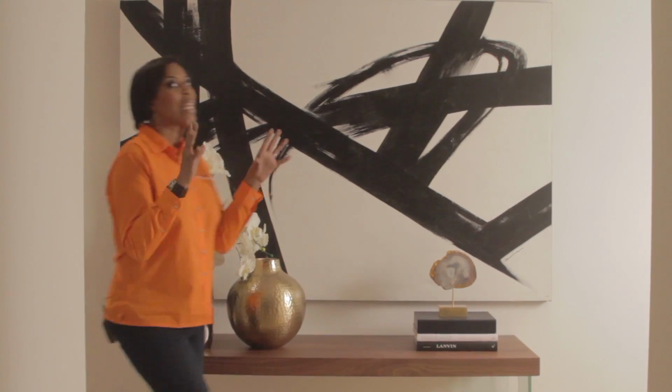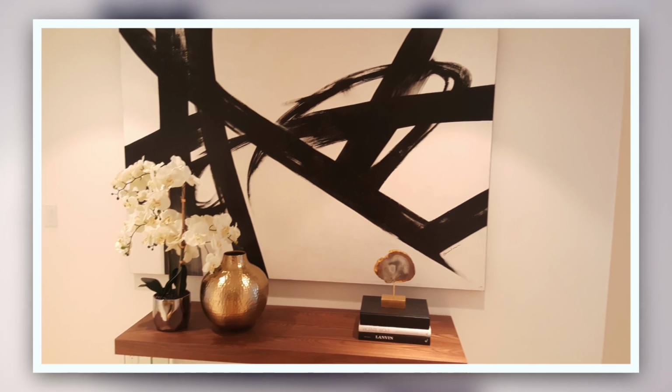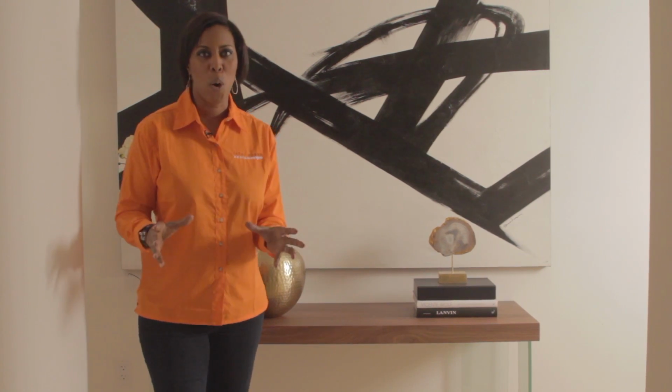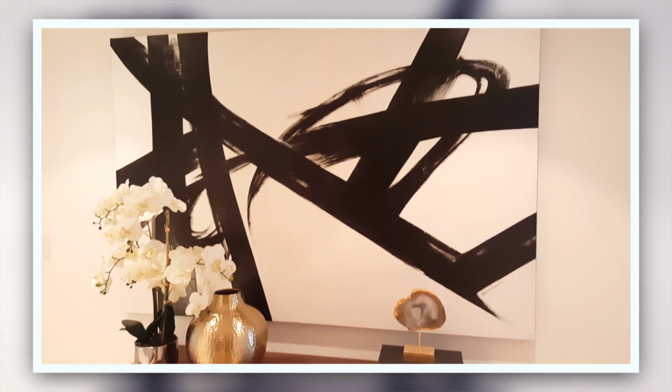A good design recipe takeaway tip is that if you want to create a soothing environment, use a neutral color palette. Let's begin with first impressions. This is where we want to make a bold design statement. This is the foyer, and when you walk in, you want the eye to have an immediate place to go. So I decided to go big and bold. A design recipes tip, don't be afraid to be daring.